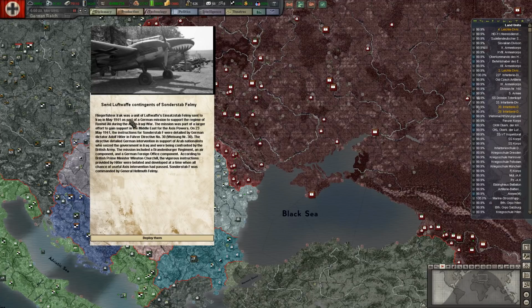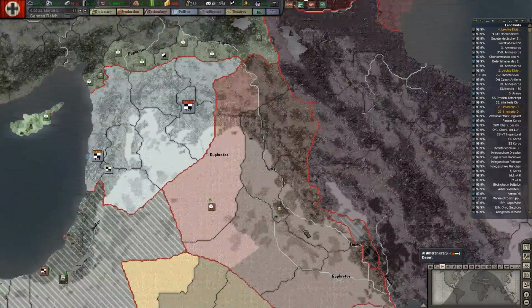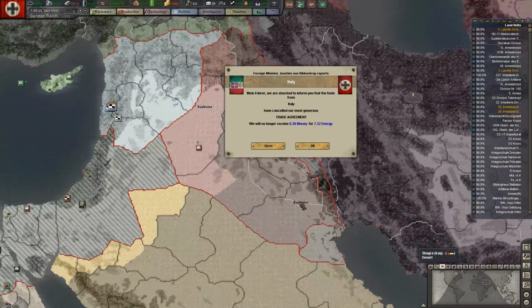Fliegerführer Iraq was a unit of Luftwaffe, Einstab family sent to Iraq in May 41 as part of the German mission to support the regime of Rashid Ali during the Anglo-Iraqi War. The mission was part of a larger effort to gain support in the Middle East for the Axis powers. According to British Prime Minister Winston Churchill, the vigorous instructions provided by Hitler were belated and developed at a time when all of the chances for useful action of intervention had passed. Right. Okay. Yes, this didn't really produce anything that was overly useful.